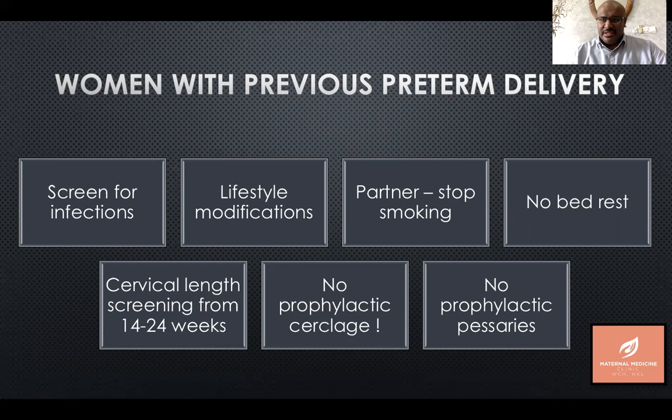Ladies and gentlemen, I think we now live in modern obstetrics. I believe there's no longer a role for prophylactic interventions. There's no role for prophylactic pessaries. There's no role for prophylactic progesterones. Similarly, there's no role for prophylactic cerclages. Definitely no role for prophylactic pessary. It may cause more harm than benefit.